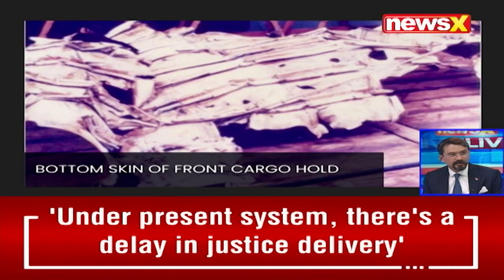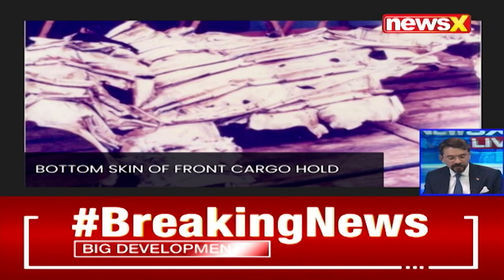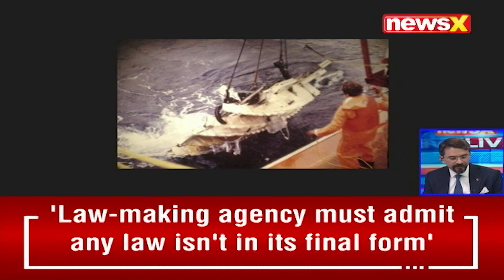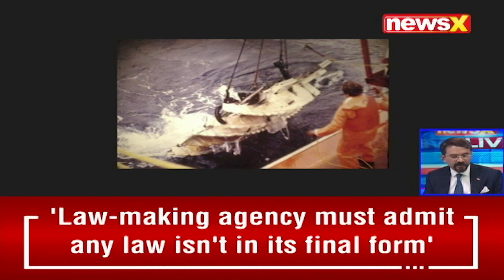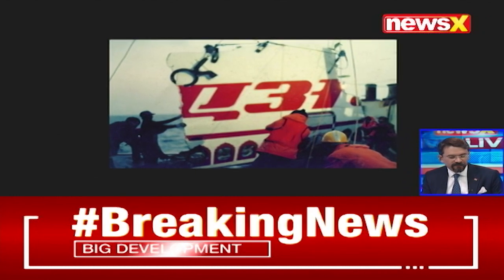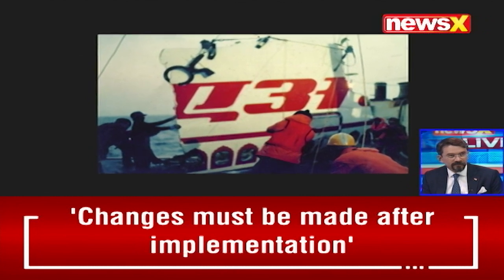This was the bottom skin of the front cargo hold that they recovered. And this became a crucial piece of the investigation because it showed evidence of explosive deformation and fracture. That's a clean photograph there of them recovering that bit of the wreckage. Here's another bit of the wreckage of the front top half. You can see the windows there of the 747.